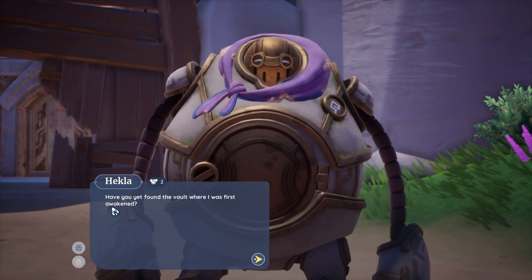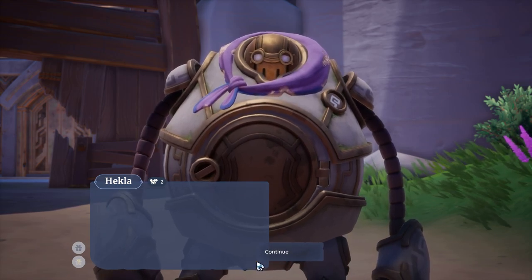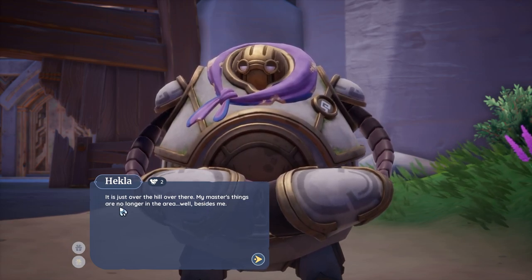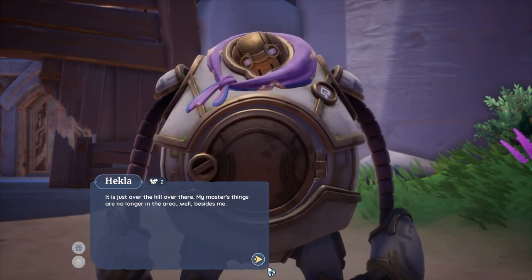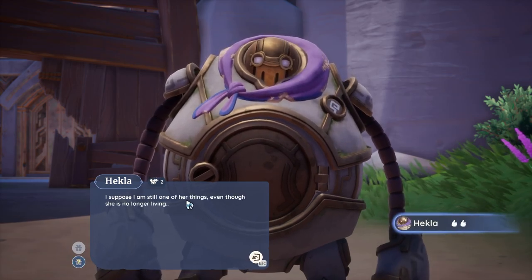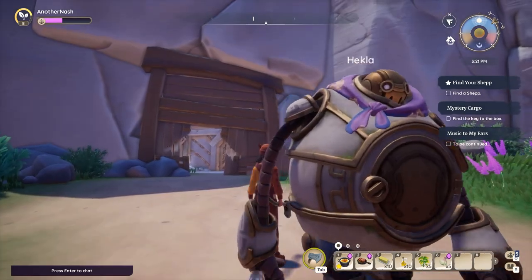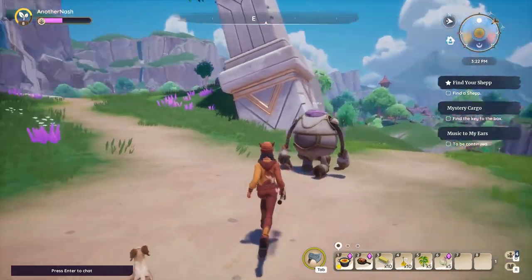Many thanks for the procurement of these items here, some sustenance as thanks. Please think of me as it passes through your digestive system. Have you yet found the vault where I was first awakened? It is just over the hill there. My master's things are no longer in the area. Well, besides me. I suppose I am still one of her things, even though she is no longer living. But she has a different master.